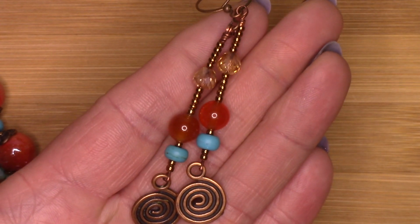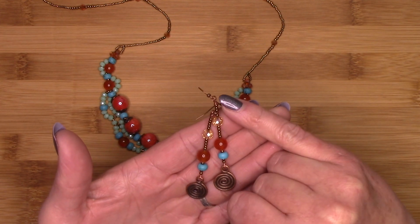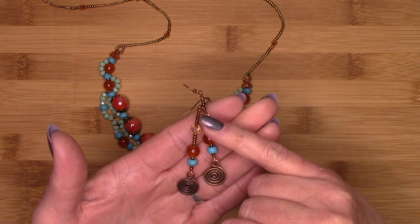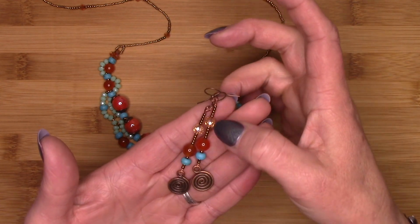And then to put everything together, as always, I used my half round antique copper wire, and used my own 11/0 seed beads just to split up the beads a little bit.